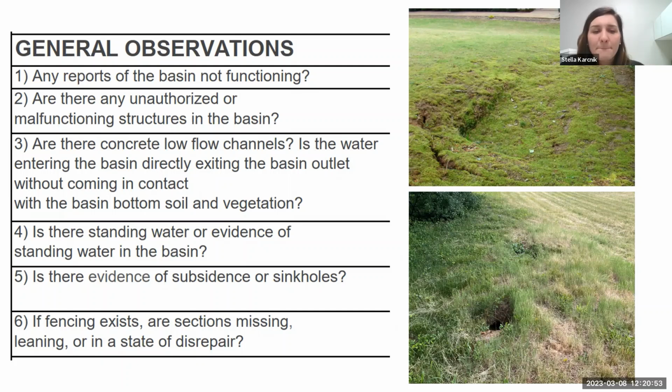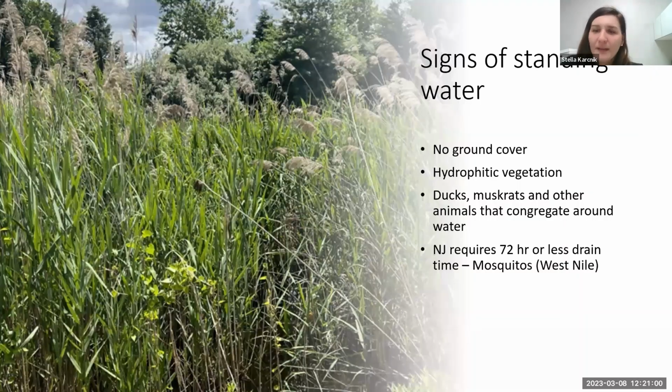And then there's just more obvious things like fencing, which is pretty self-explanatory. And back to the standing water, one of the signs could be the ground cover is starting to go away. It should be grassed and now the grass is dying from being inundated.